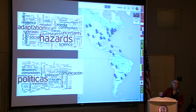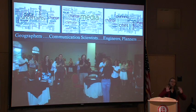And you even see the word resistance there. I don't know if you can read that, but it was an interesting development to map out these conceptual spaces in real time during the workshop so we could talk to each other. Obviously, we also did this by discipline. The geographers were talking about data, uncertainty. Communication scientists obviously brought up the media, but they were also talking about opportunities, which brought a different perspective that we actually could see. And of course, the engineers and planners were talking about decision making and cities and some of the people there.